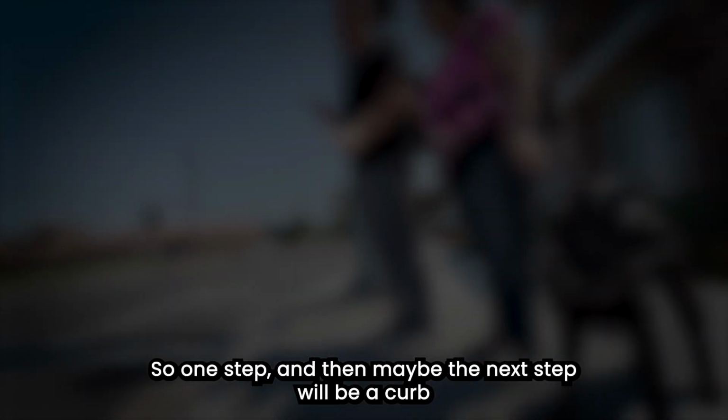We got probably 50 yards before we get to a light, which is a pretty major intersection. Which is fine, because we're used to crossing major intersections. Is that right? Yeah. Okay, so now we're waiting for the green light. And when we do, you're two steps away from the curb. Okie dokie. All right. So one step, and then maybe the next step will be a curb. Yeah. Thank you. I'll feel you going down too.